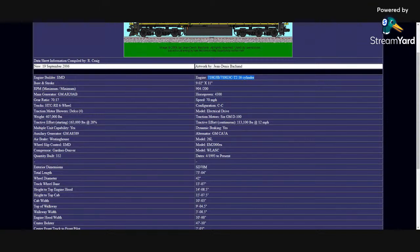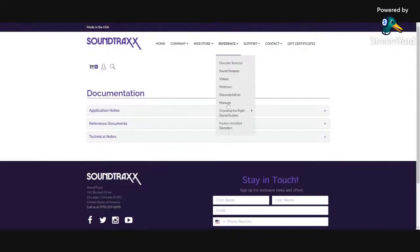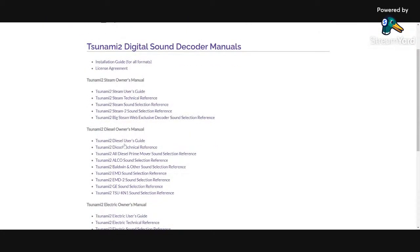So knowing that, then we can go to the... Not the TSU diesel's user guide, but let's see, steam sound selector, Alco. Okay, so we're going to go to Soundtraxx's website. And go to reference, and we want documentation. Oh, manuals. And what I want is a Tsunami-2 digital sound decoder. And I'm going to go down here to the EMD sound selection reference. And while I'm here, I'm going to go ahead and add that to my folder so that way I've got it. And these will tell you all the different type of horns, bells, prime movers, air compressors, and poppet valves.